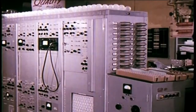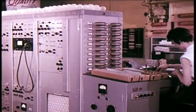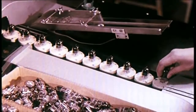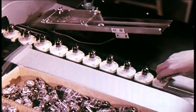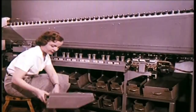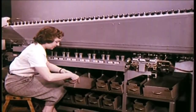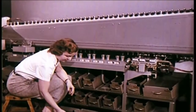The same exacting quality standards are applied to RCA tube manufacturing and design. 4 million tubes are made each month at RCA's Harrison, New Jersey tube plant alone. Yet every tube is carefully checked. This machine makes 19 different tests on each tube. It automatically rejects any that do not pass.